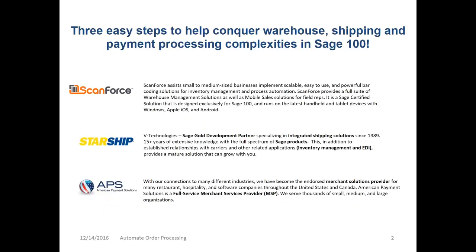American Payment Solutions, with our connections to many different industries, we have become the endorsed merchant solutions provider for many restaurants, hospitality, and software companies throughout the United States and Canada. American Payment Solutions is a full-service merchant service provider, which is fully integrated to Sage 100. We serve thousands of small, medium, and large organizations.